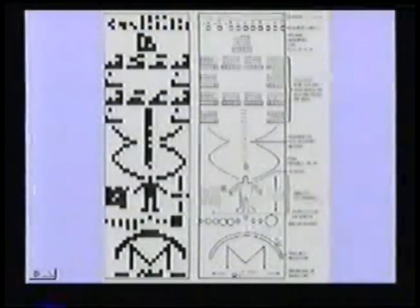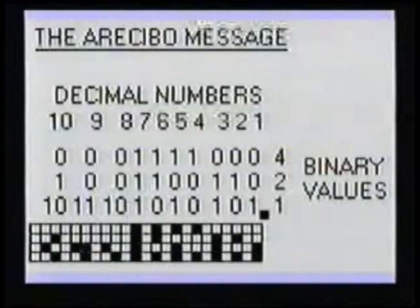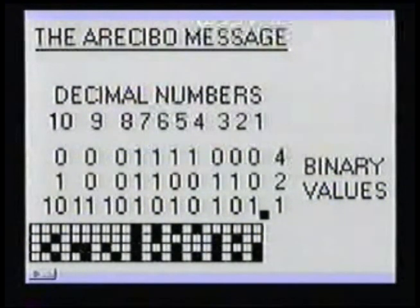This is the official explanation of that message. It was intended to describe our numbering system, the building blocks and formulas for DNA, a double helix symbol of DNA, a figure of a human being, our solar system, and a diagram of the radio telescope that sent the message.